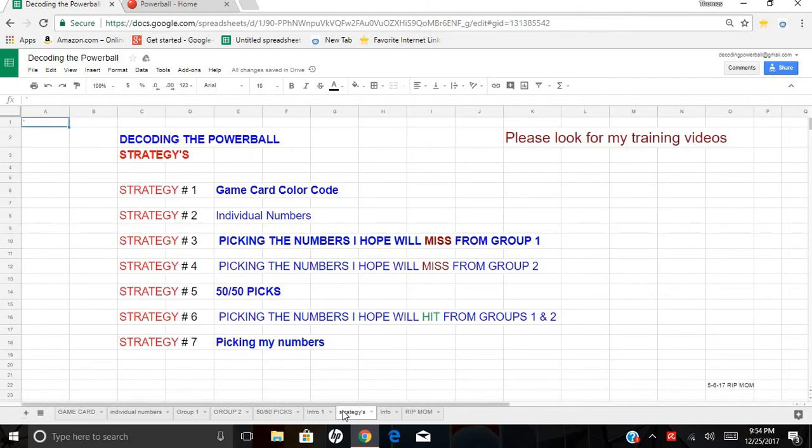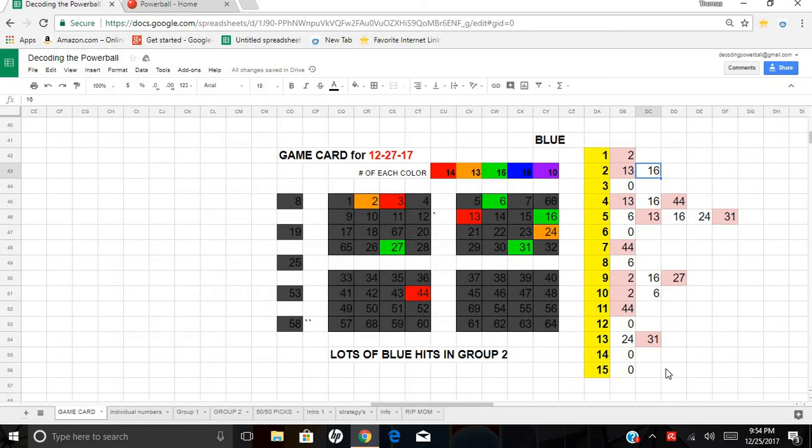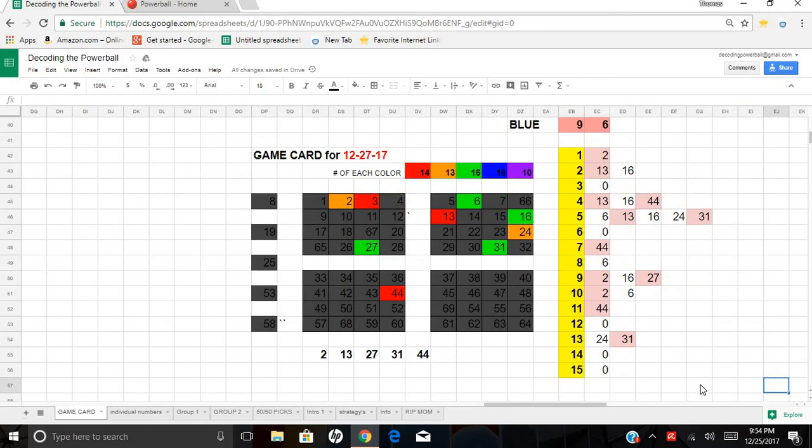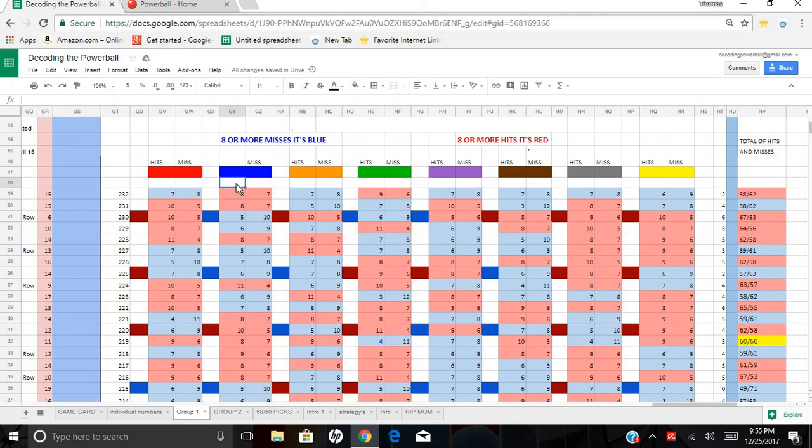Strategy number 7, picking my numbers. Okay, so the numbers that I'm going to go with for this drawing are going to be the 2, 13, 27, 31, and 44. Okay, so by picking this combination of numbers, it's going to give me 9 hits, 6 misses in this blue section. Again, what that means is that when it's here, I think that this is going to be 9, and I think that this is going to be 6 right here. Again, I think it's going to be a red area.